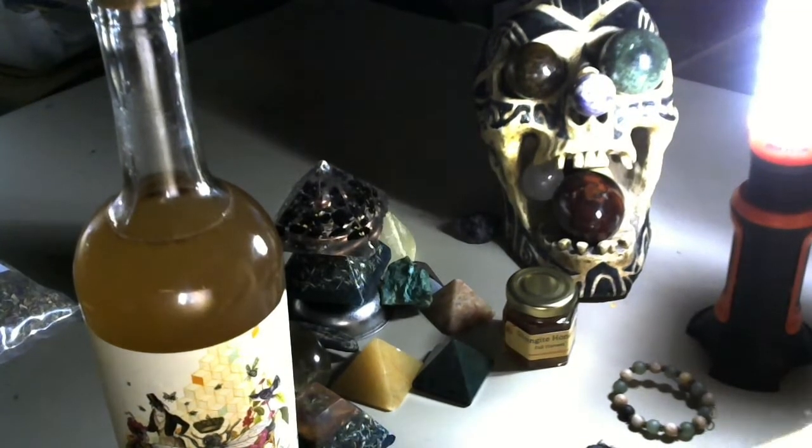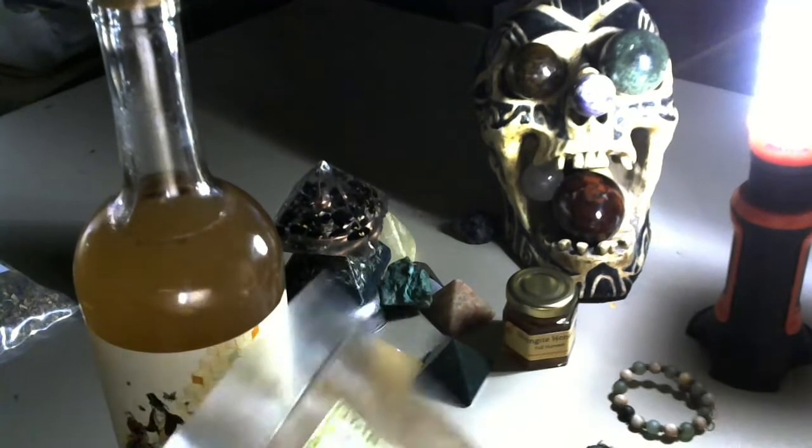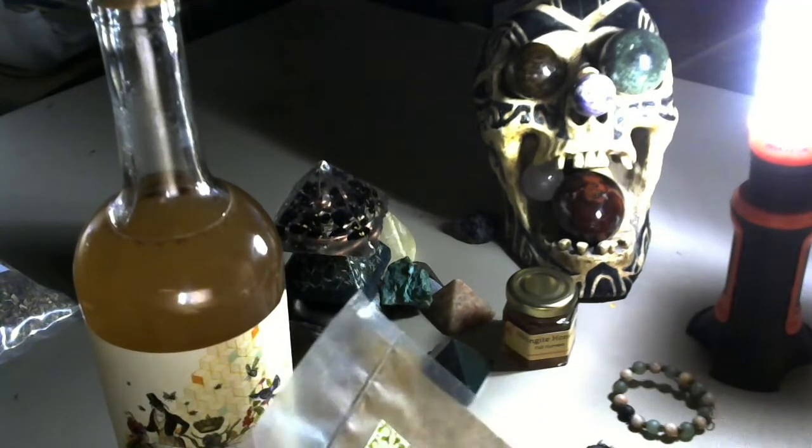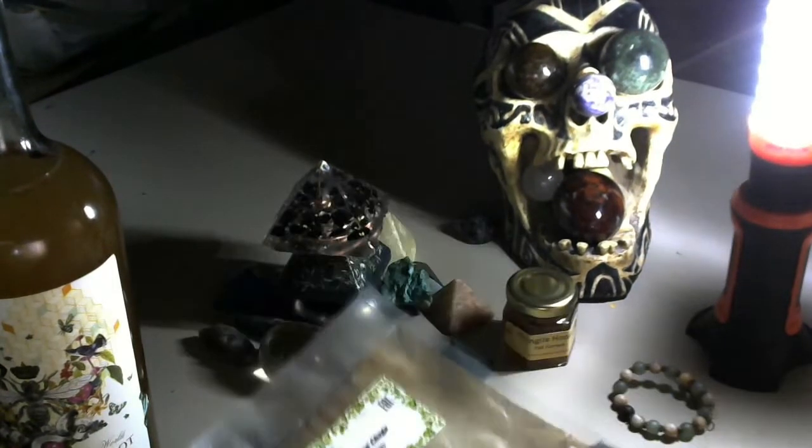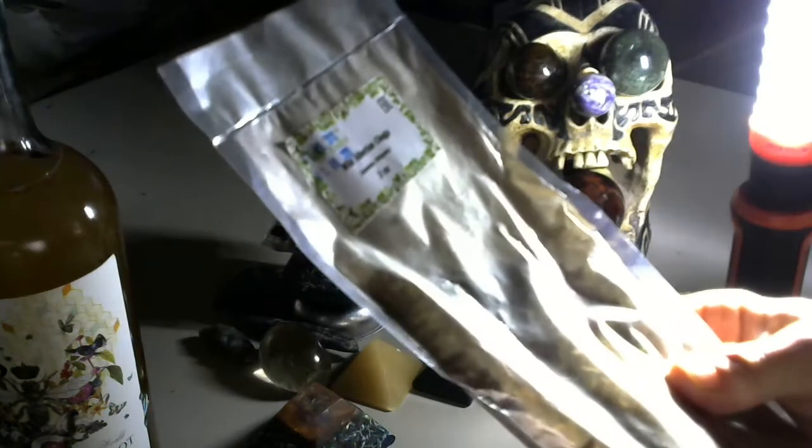And another product. I'm not big on products, but when I do buy some products, I buy the good shit. You know what I'm saying? I fucks around with the good shit. So this good shit, yeah, you won't be able to see. This is chaga.